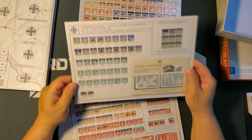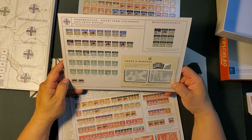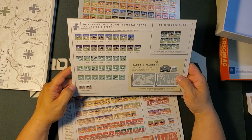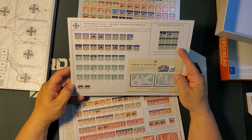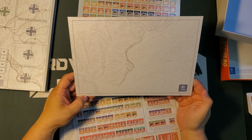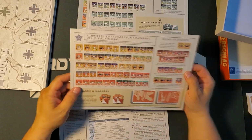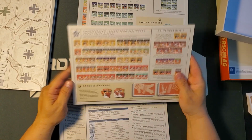These feel like the same stock as the counters, except the finish feels a little bit different. Here's the Escape from Stalingrad setup display for reinforcements. On the back, we have what looks like a contour map of the play area. Here is a Soviet setup display.